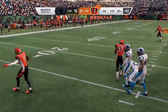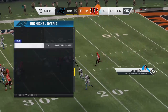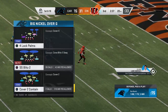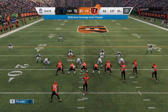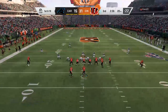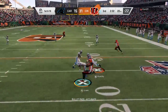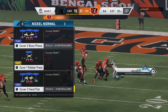And the decision to come out is going to cost him 5 as he's taken down right at the 20. So here's Dalton and the Bengals now. 1st and 10 at their own 20-yard line. From the gun, Dalton. Green brings it in. And he'll be tackled at the 23 after a gain of 3.